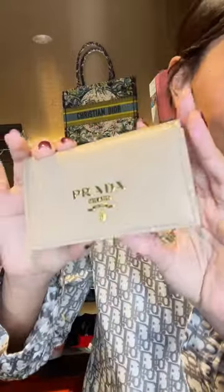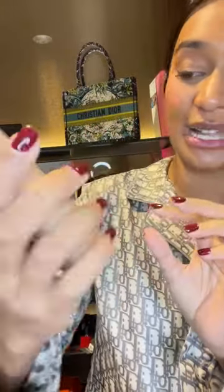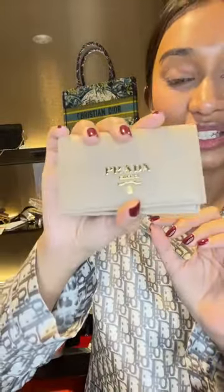Prada wallet smells very good. Let me smell it. Ash, you weren't lying. It literally just smells like good leather. Okay, enough. That smells really good, actually. It smells really good, Ash. But guys, it's never been used or worn.